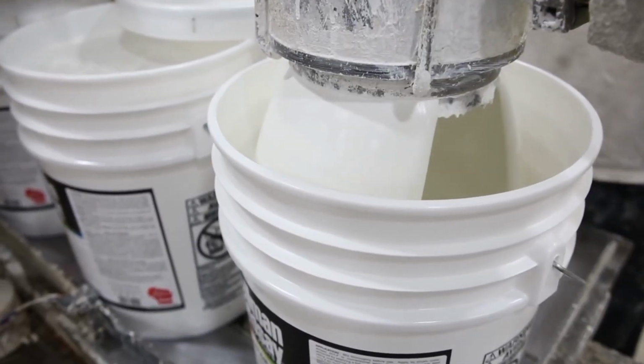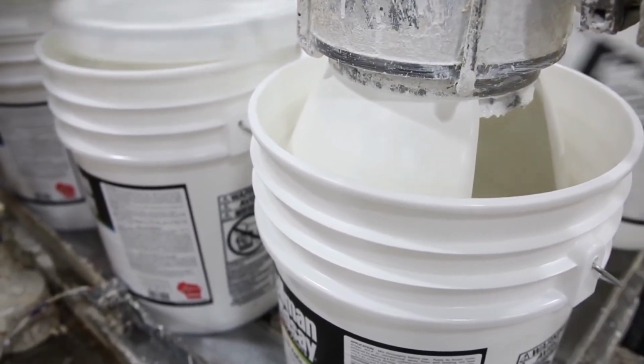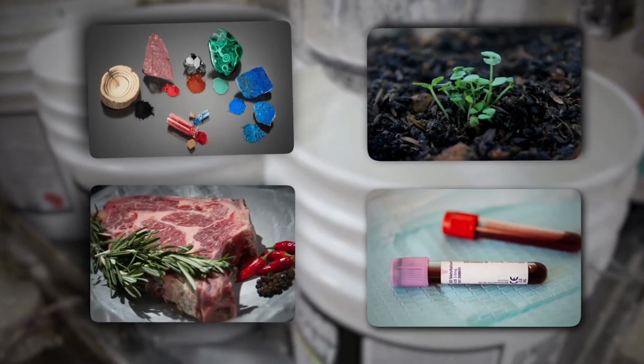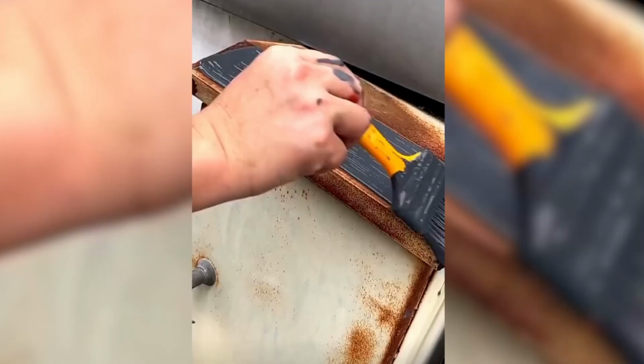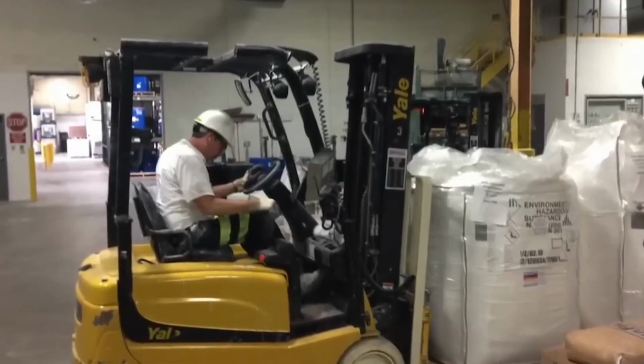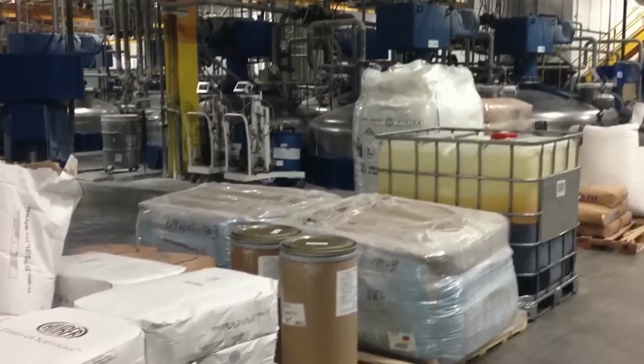In paint factories around the world, millions of liters are produced every day to meet the demands of industries and households. But how is paint made in such large quantities, and what goes into creating those perfect shades that stick, shine, and last? Let's take a look inside a paint megafactory.